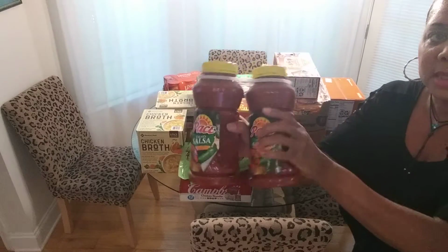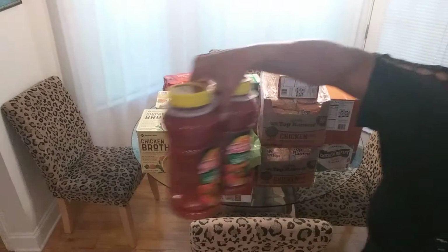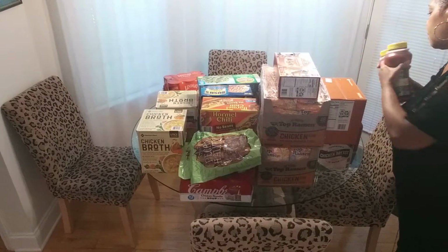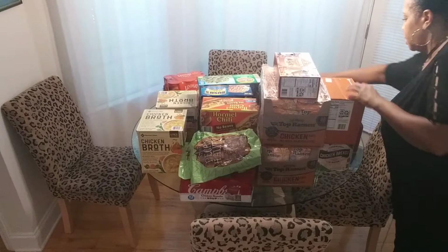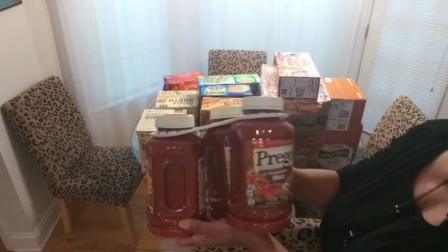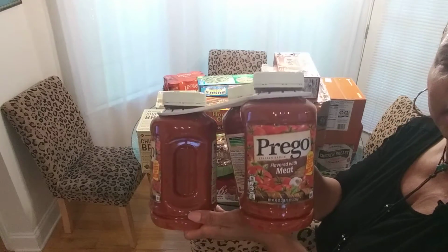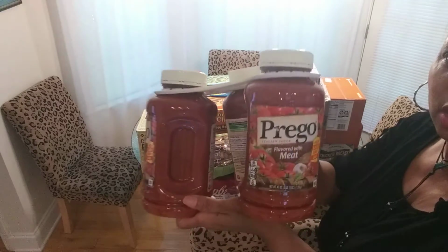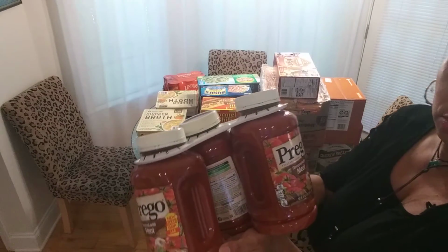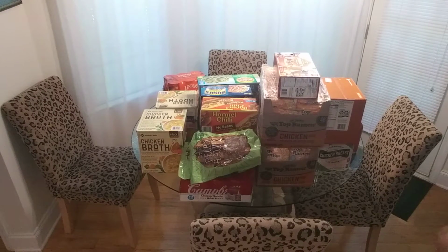Then I got salsa. I got 2 separate things of salsa. And then I got, what is this? Got Prego spaghetti sauce. I got all this pasta, and I got the one with meat in it, because in an emergency situation I need all the protein that I may be able to get. Normally I don't get the one with meat, but this time, this is all convenience food, shelf stable food.